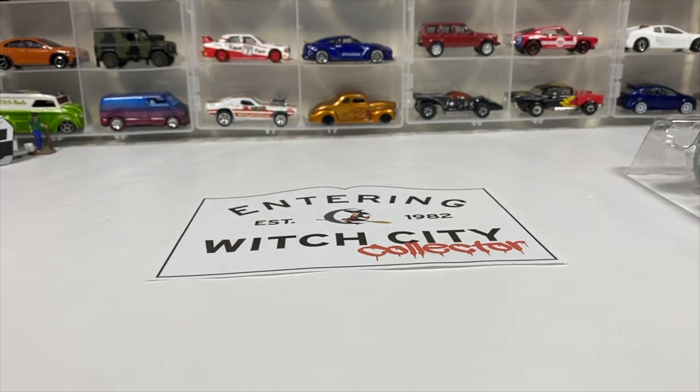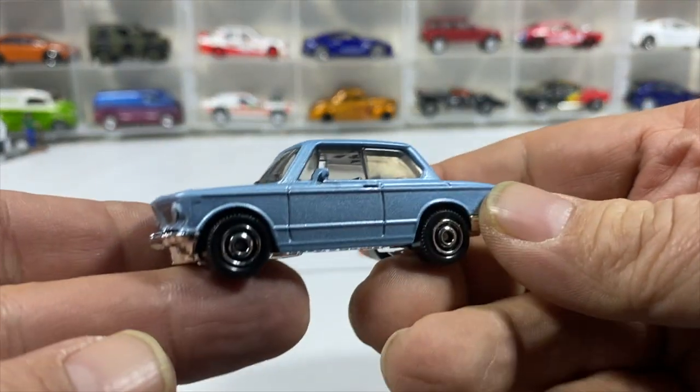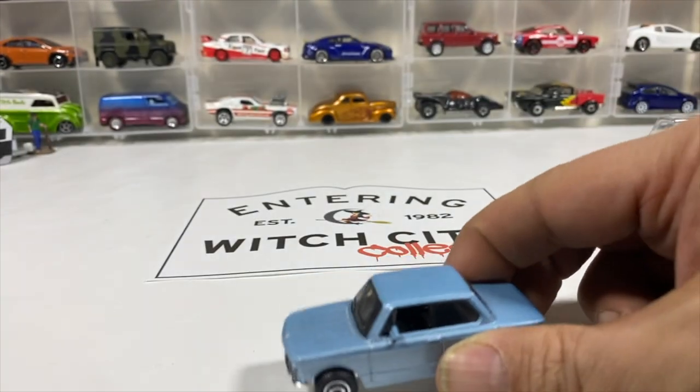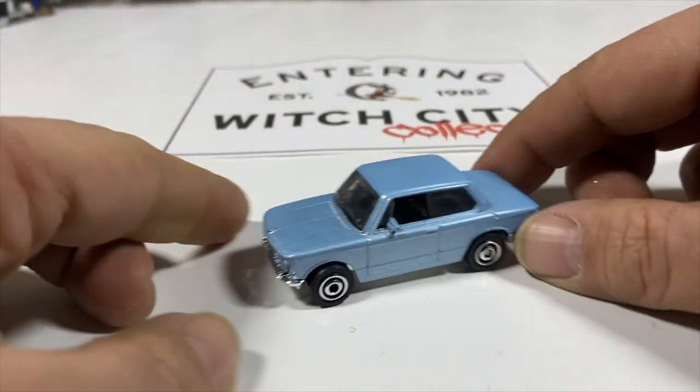We're going to go through them in the order of which I like them, from least to most, which actually isn't really that bad either way, because even though I don't care for this BMW, the '69 BMW 2002, I still like it in this color. Should we get the turntable? Nah, we'll do the old school.